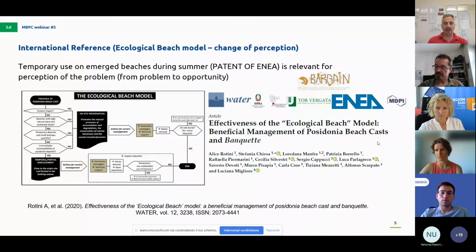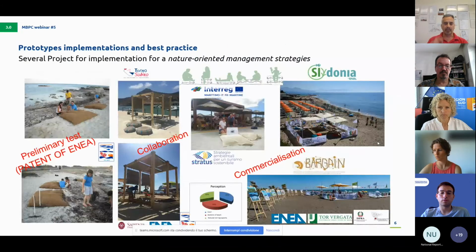I really appreciate the much more detailed and differentiated approach that with POSBEMED2 you have proposed. But I think that this is a reference that you can add also in the manual, because it's been one of the first, let's say, approaches that explain the beneficial management of the ecological beach model. I will continue with a bit of self-promotion.